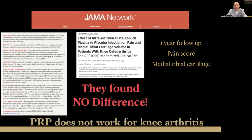So what did these authors find? They followed these patients getting PRP versus normal saline for a year. And lo and behold, they found no difference in pain scores at a year. They found no difference in medial tibial cartilage volume at a year. They found no difference. And then they took that, and this is where it became a headline. PRP does not work for knee arthritis was their conclusion, and that got picked up by the media.